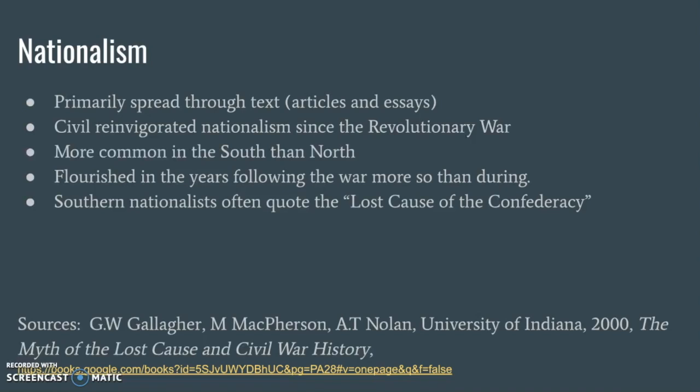The Civil War had reinvigorated nationalism, as the only real time before this that had taken hold was during the Revolutionary War, and even then to a potentially lesser degree. Nationalism had taken hold much stronger in the South, in the Confederacy, than the Union. It was around during the Civil War, although it had reached many of its peaks in the years following.